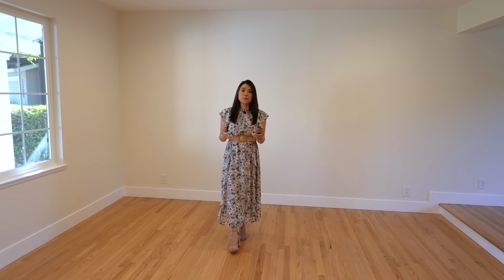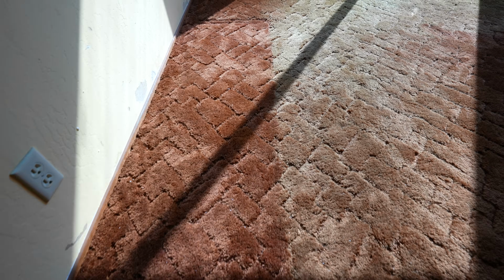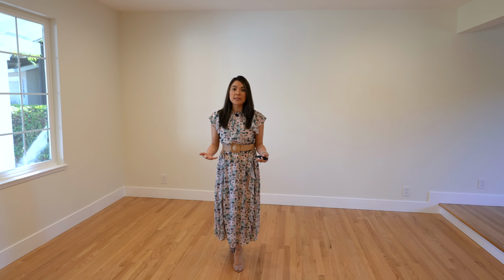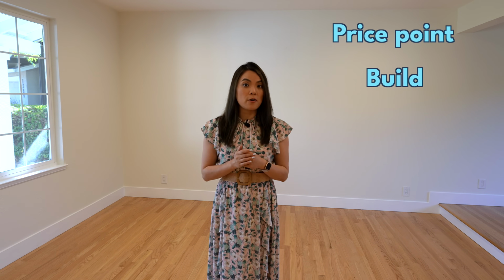Even though it's pretty expensive to update the floors in your home, it will be money well spent, because carpet and linoleum floors are very unattractive to buyers, and it's very hard for them to be kept clean and fresh. Whether to choose hardwood floors or laminate or vinyl floors for your home depends on the price point and the build of your home.